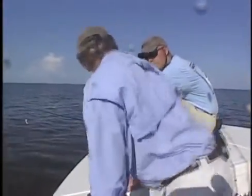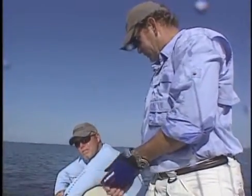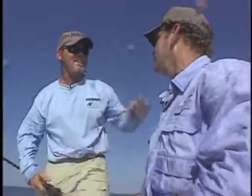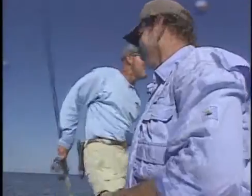It's the separation between the point and the shank that lets his lip get in around the big fat parts of his face, the mandible part. I'm impressed with how quickly you did that. All right, now I'm going to show you how I can get another pinfish.